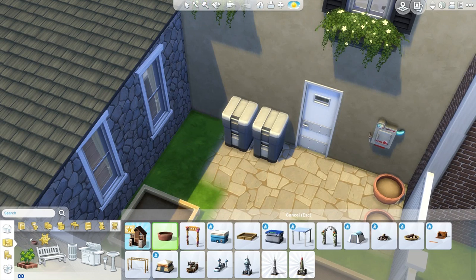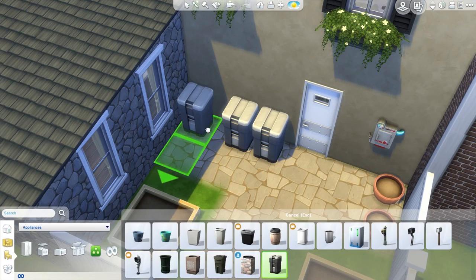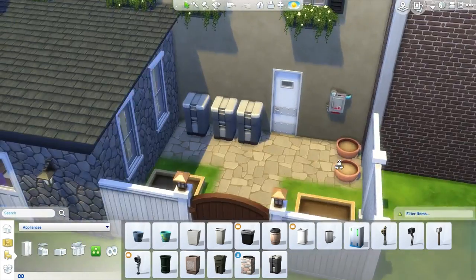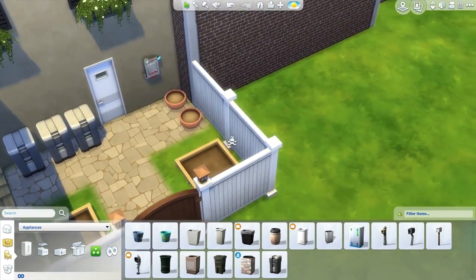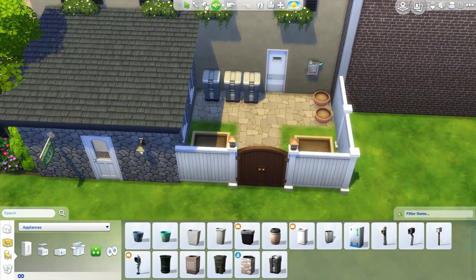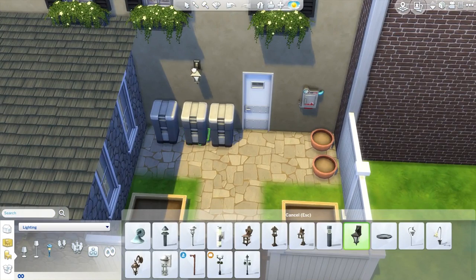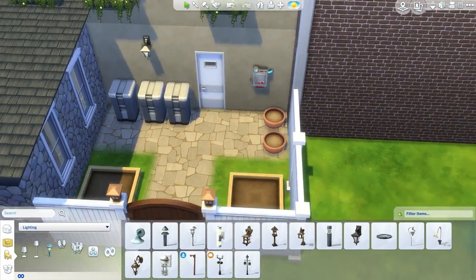It actually might look a little better if I extend this over more and then just have another trash can. I could put a plant next to the trash can, but that just doesn't seem quite right to me. I feel like this place would probably have a good number of trash cans back there. This probably wouldn't be the most pleasant area to garden in, but it's a sim, so it doesn't really matter. The trash just disappears once it goes into here.